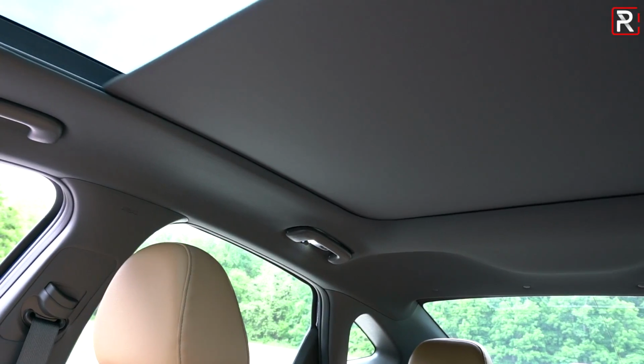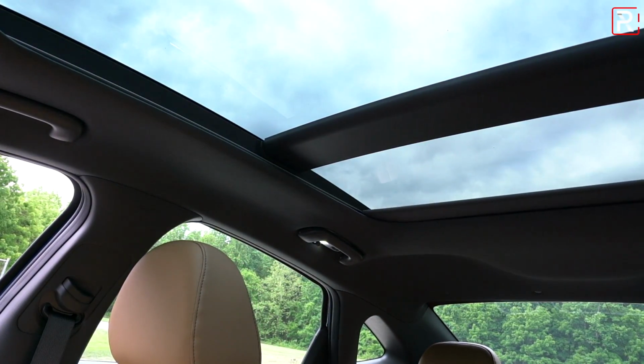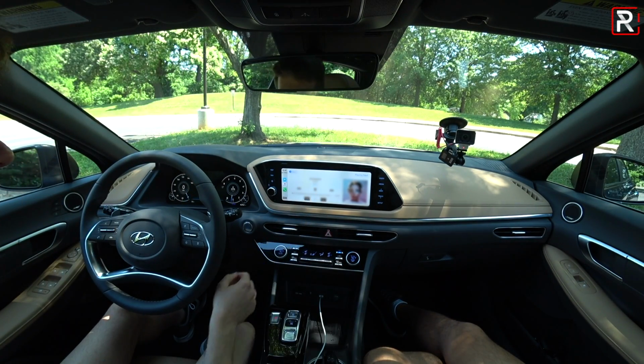The panel roof above me, however, is very nice. That's really nice. Yeah, it's pretty big too. So Mazda really needs to look into offering a panel roof. But the final test, of course, this car also has a 12-speaker Bose stereo system. Okay. Let's go ahead and try a song here and see what it sounds like.